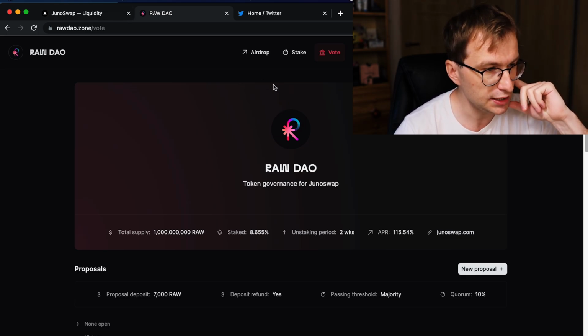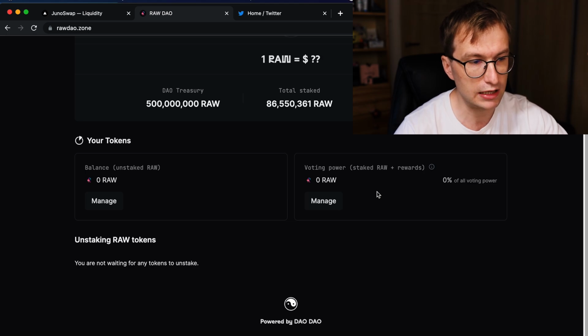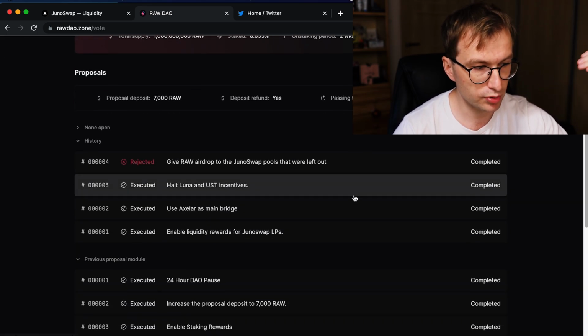I provide liquidity. But yeah, there was the airdrop. You can stake, and it's all made very simple. What staking gives you is the reward, but most important, it gives you the voting rights. And you can vote here. So there were a few proposals.